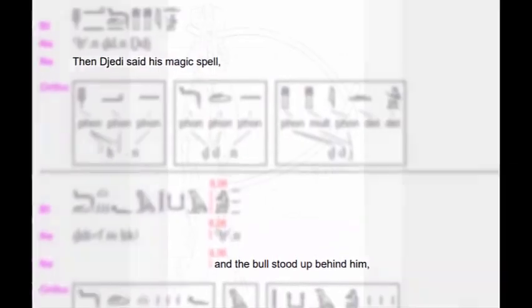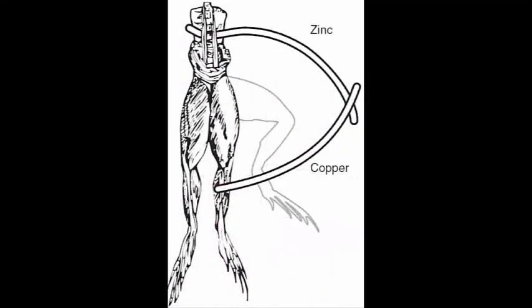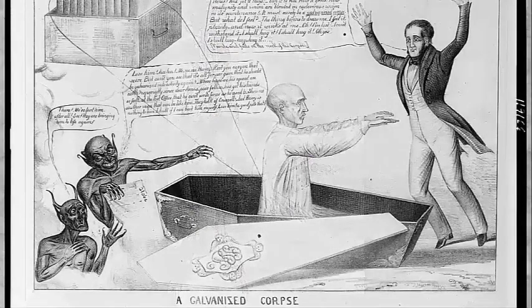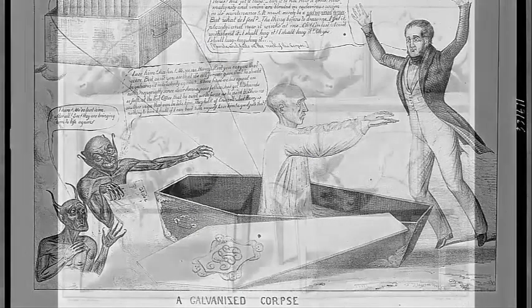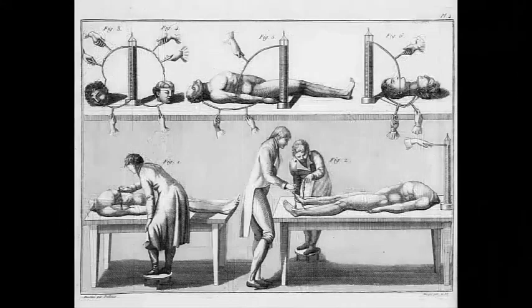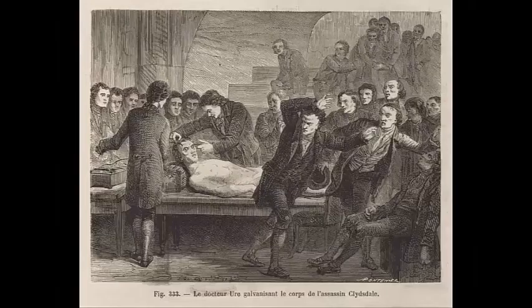If you apply an electrical shock to your muscles, they'll twitch. This effect can also be seen on dead bodies, just like the bull in the Westcar Papyrus, and our device is capable of delivering that effect. It isn't far-fetched that the Egyptians would refer to this as reanimating the dead. After all, this discovery helped to inspire the story of Frankenstein in more modern times.